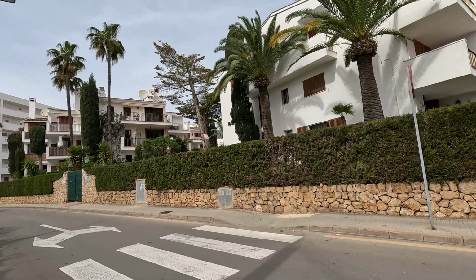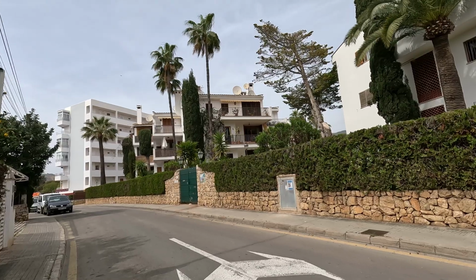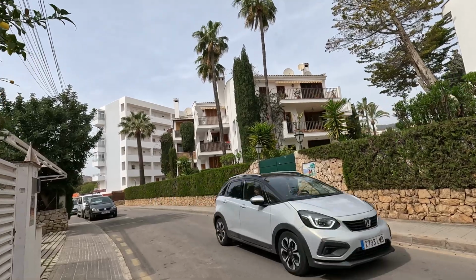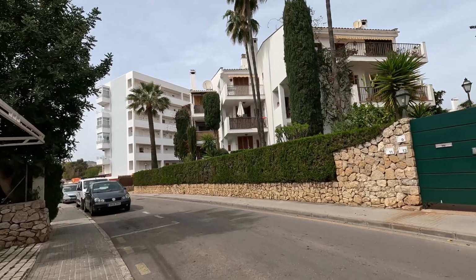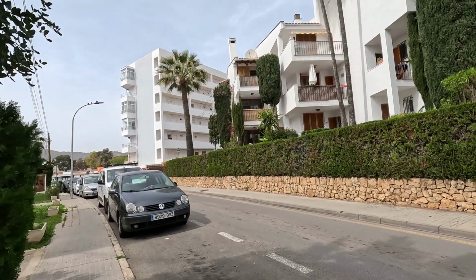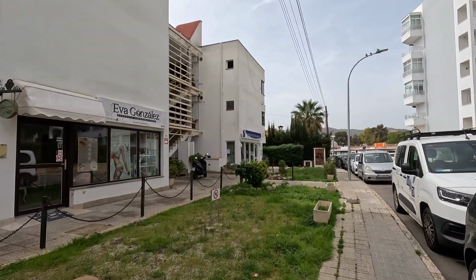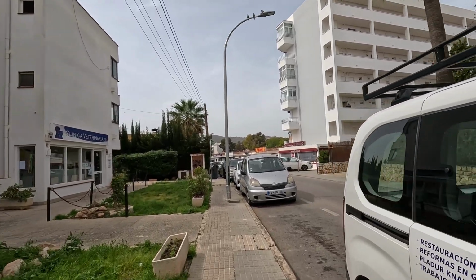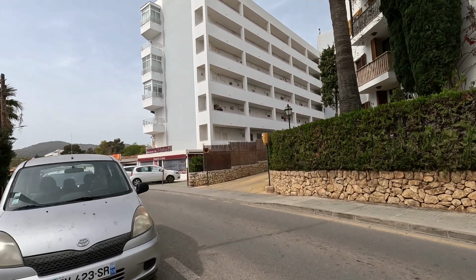These are, I think, mostly, my mum and dad looked at an apartment in here, didn't they? Did they? Maybe. Again, these are privately owned apartments. I'm just going to cross over because all the restaurants are on the other side. There's a lot of cars parked on this side.